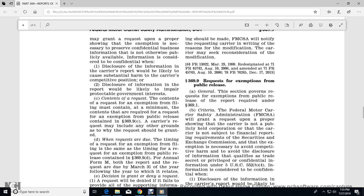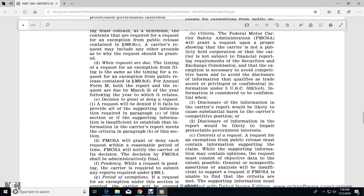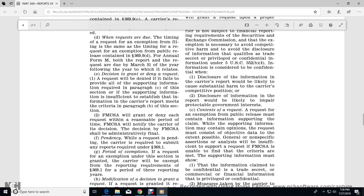369.9 Request for exemption from public release. General: this section covers the request for exemption from public release of the reports required in 369.1. General criteria: the Federal Motor Carrier Safety Administration will grant requests upon a proper showing by the carrier that it is not a publicly held corporation, that it is not subject to the financial reporting requirements of the Securities and Exchange Commission, and that the exemption is necessary to avoid competition or to avoid disclosure of information qualified for the trade secret privilege or confidential information under 5 U.S.C. 552(b)(4). Information is considered to be confidential if disclosure of the information in the carrier's report would be likely to cause substantial harm to the carrier's competitive position, or if disclosure would be likely to impair protectable government interests.